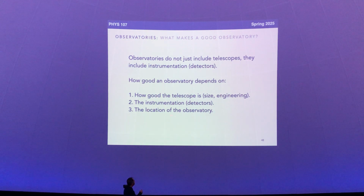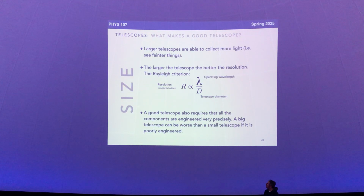And it really is important where you put it. So if I put it down here, I'm taking pictures of the underbellies of UPS planes all the time, so it's really not a great location. However, if I put it on top of a mountain with nobody else nearby, hey, I've got clear skies and I've got no light pollution or anything.